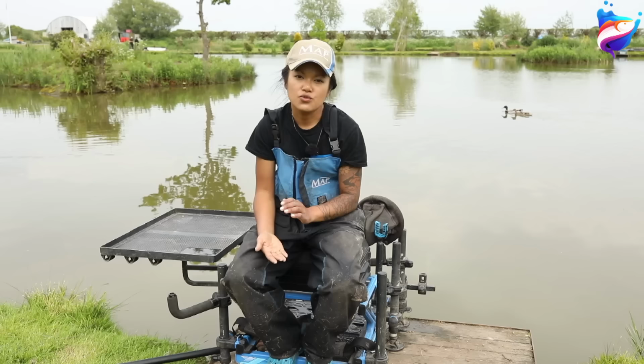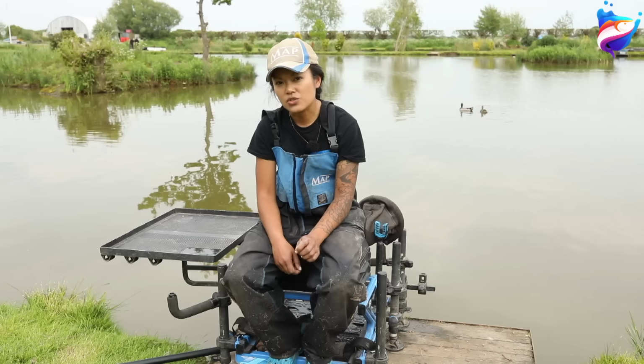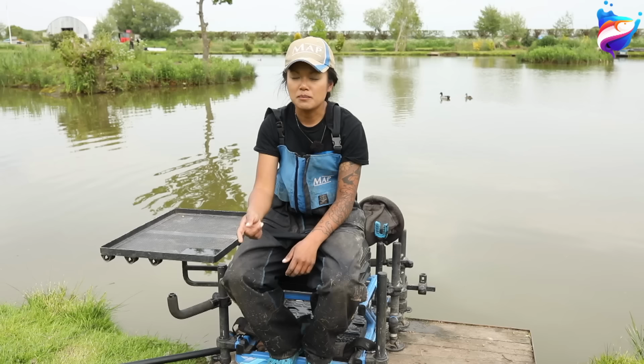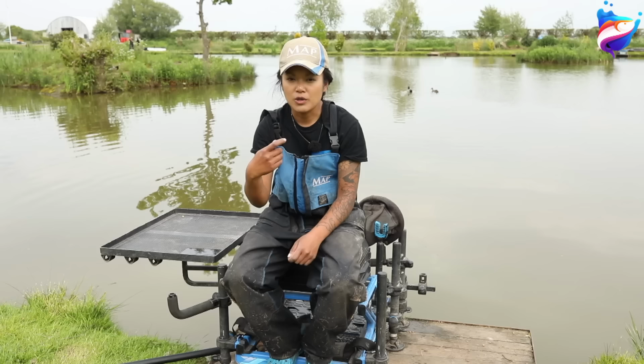I've weighed in 150 pounds. I'm happy with that. I've been second with that, but I think my peg was worth more. I think I could have had 200, which has won the match. I think I spent a bit too long on my lines trying to make them work a little bit. I should have just kept swapping and rotating and changing.